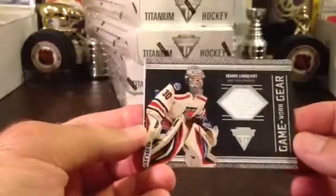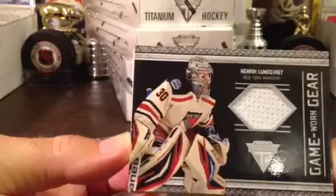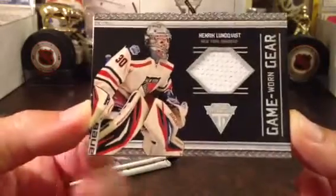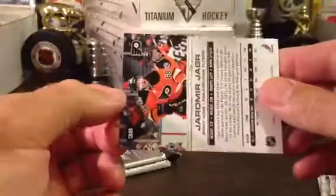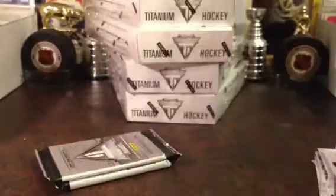And we have a hit for the Rangers, game-worn gear. Love this retro outfit for the New York Islanders. Love all the retro teams for sure. The original six teams, I guess, would be the best way to say that. But the retro uniforms, the throwbacks. Philadelphia.